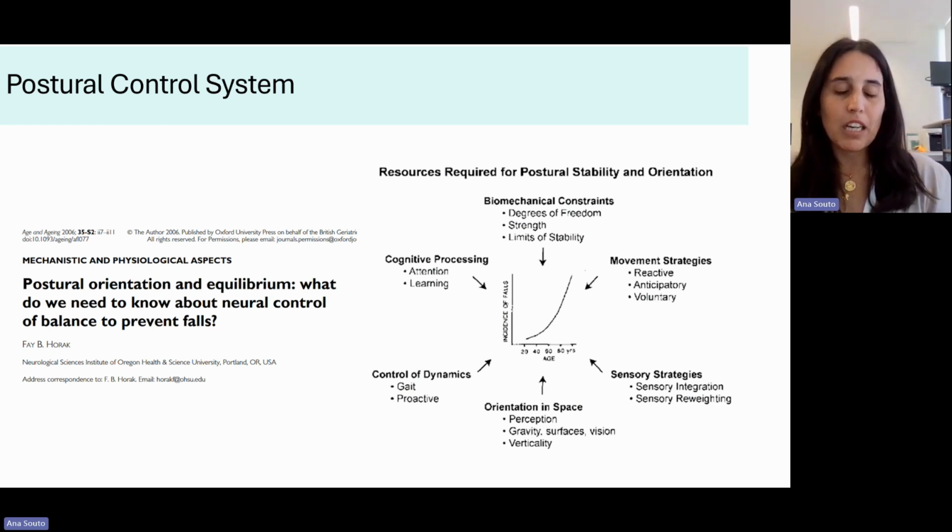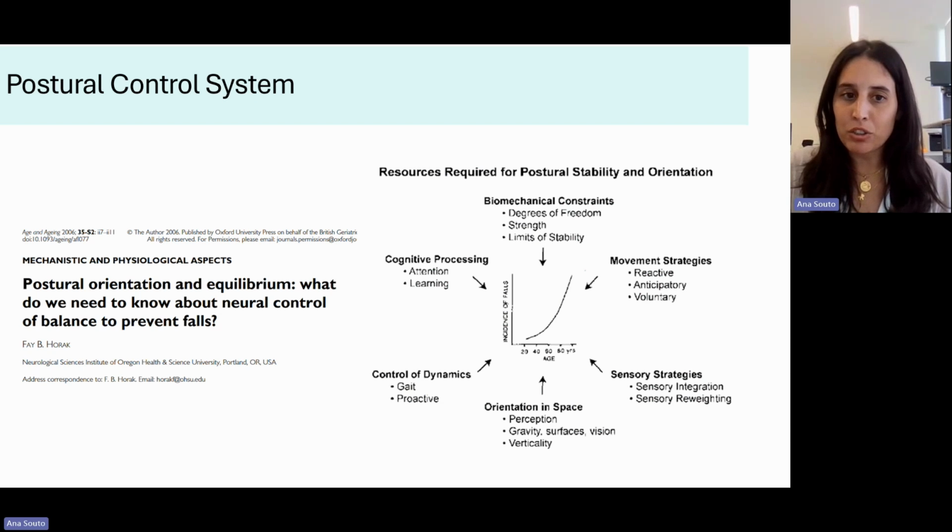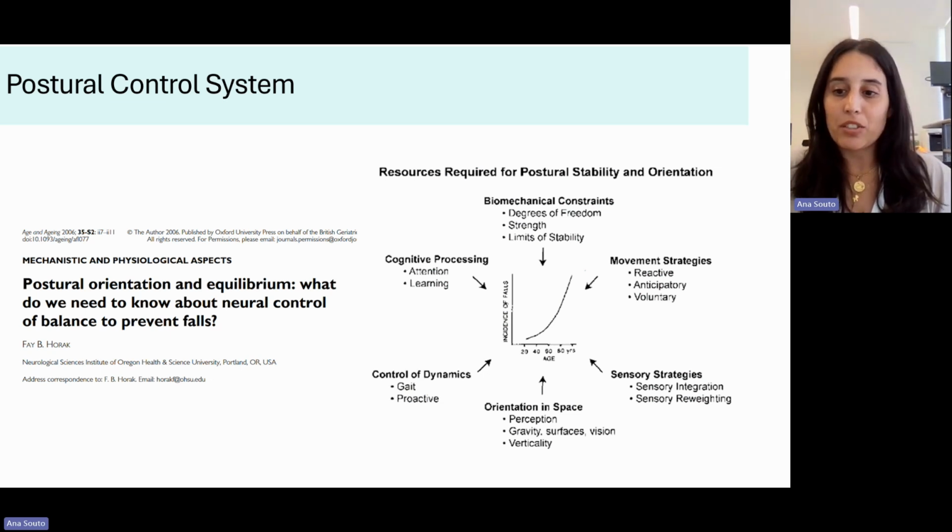And so this article talks about biomechanical constraints, such as range of motion, muscle strength. We can also think about muscle tonus, limits of stability, which is a resource that in itself depends on a lot of other aspects. And even the presence of pain can induce dysfunction to all of this big process. Then we have movement strategies. So there are the fundamental reactive movement strategies, the anticipatory movement strategies, and the voluntary movement.